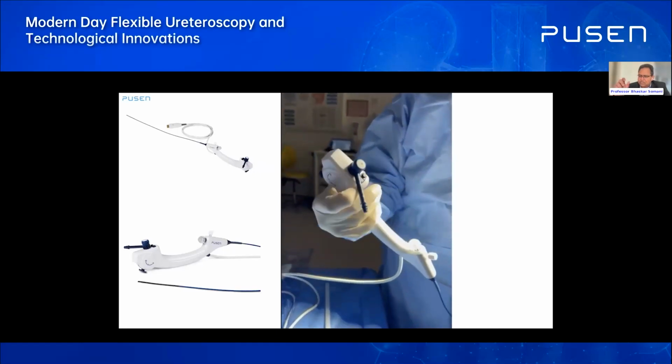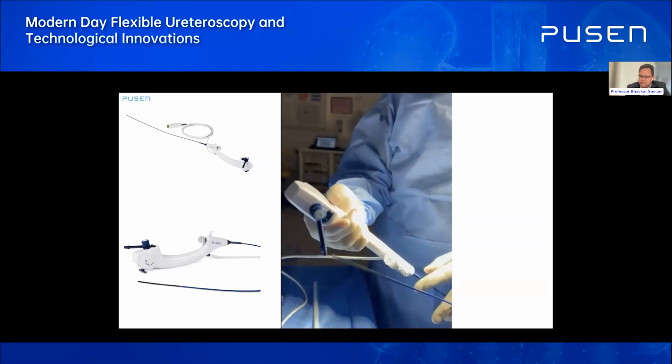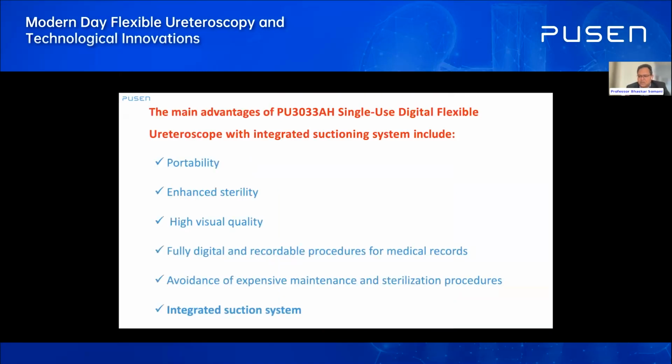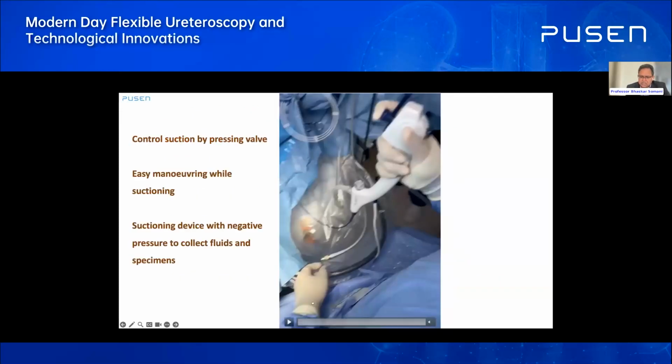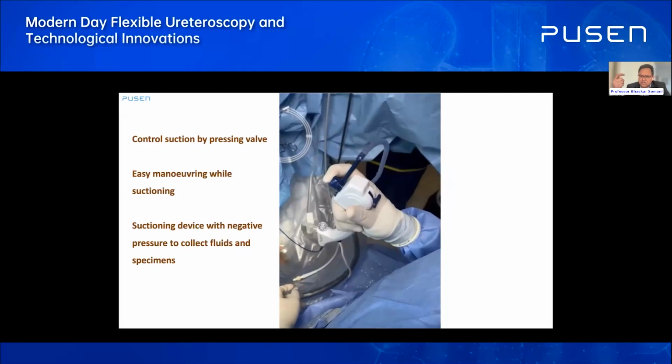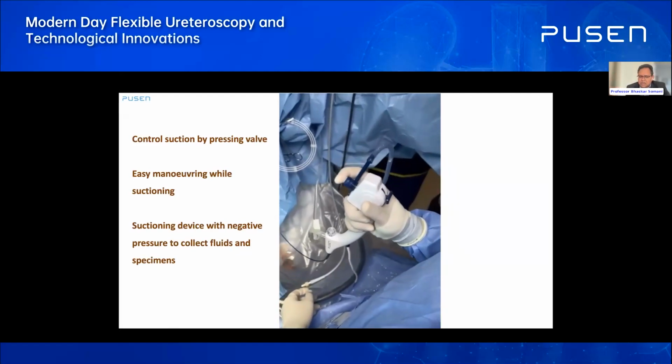And the suctioning port, you can change it whichever way you want. Now, what are the main advantages, apart from the advantages of a small scope, quality, portability, recordability? You have an integrated suction with this. What does that mean? This is what it means. When you look at it, you can maneuver it easily. You can press the button and you can see the suctioning happening real time.